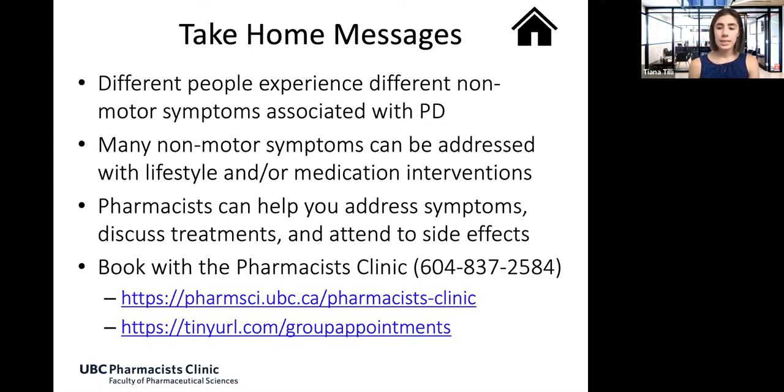So if you would like to speak with a pharmacist, you can always speak to your community pharmacist that you have a strong relationship with. In addition to that, you can book with the pharmacist clinic, either for the one-on-one appointments or for a group appointment if you'd like to engage with others as well. So I'll leave this slide up as our last slide in case you'd like to copy down the phone number or website, and I'll start answering some of the questions that we've got coming in.